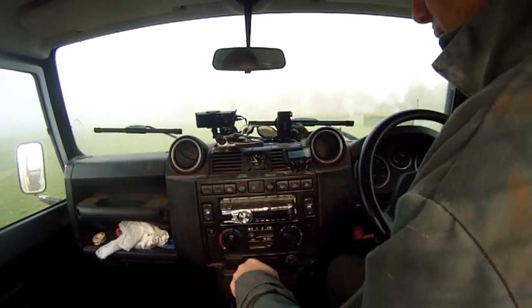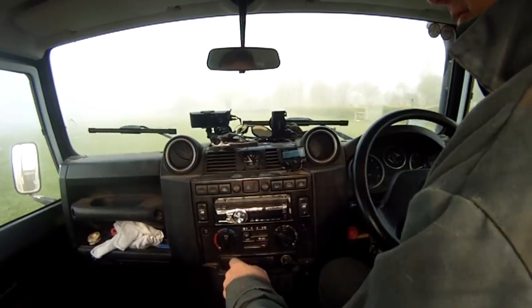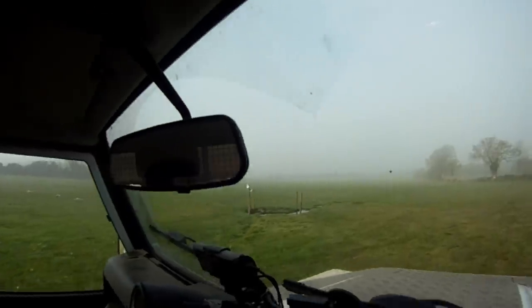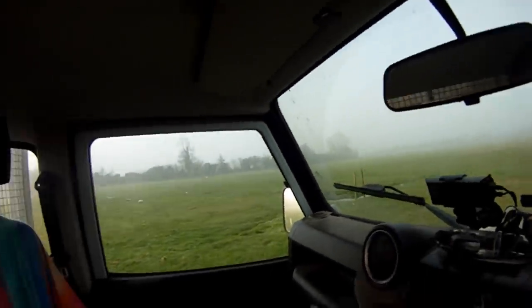I'm being haunted by a herring gull. I don't know if you can see it. Hang on a second. See that bird? He's there every day, sat on that post. Doesn't seem to go anywhere or do anything, he's just there. And he's watching me.